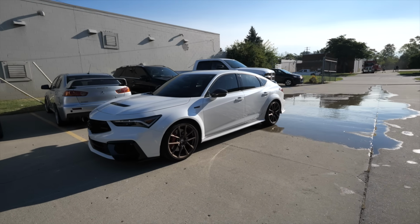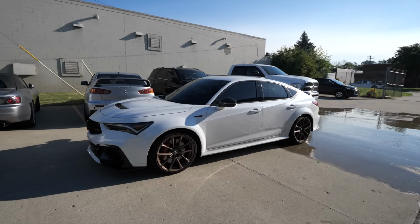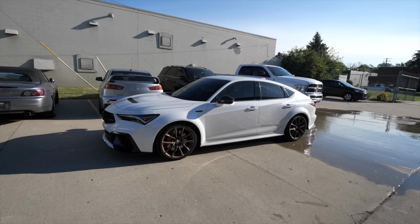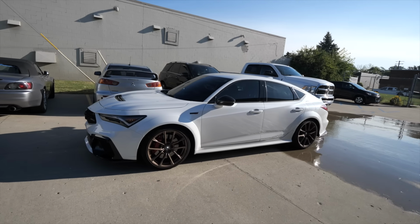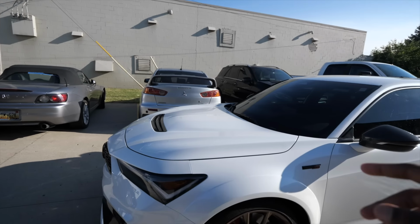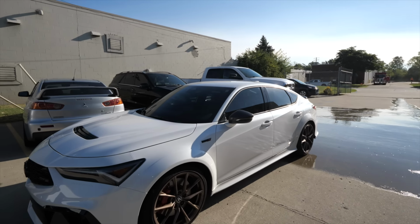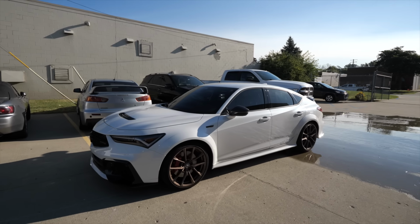I've been going back and forth about selling my Acura ever since the whole wheel scuff debacle and the engine oil leak. The car just hasn't been sitting right with me. Even this little panel gap right here, just so many things that were wrong. It kind of turned me off from the car. So when I was in my feelings, I went ahead and posted it.